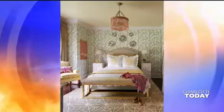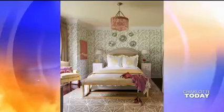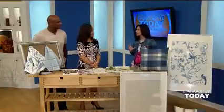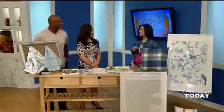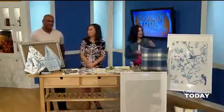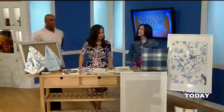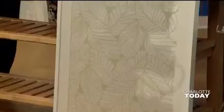And one of them that I especially love, you can see it on my outfit today, because when you make them a larger scale, like 1.5 to 2 times or even bigger than they are in real life, it makes it much more of a statement and less realistic. So you can see that on wallpaper. This is a huge leaf print wallpaper, and it just becomes a lot more modern.